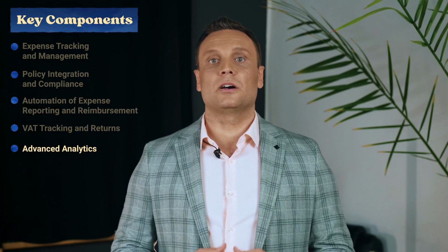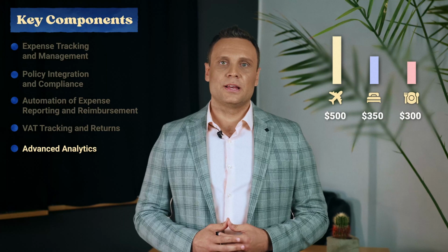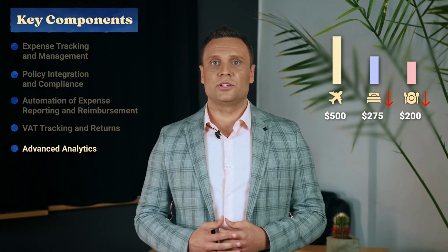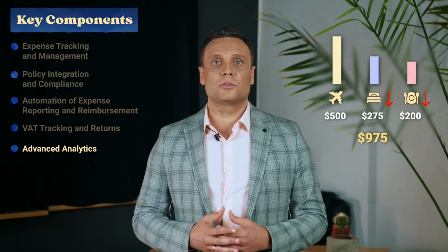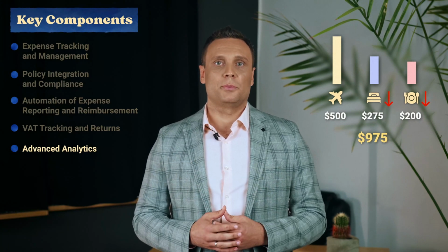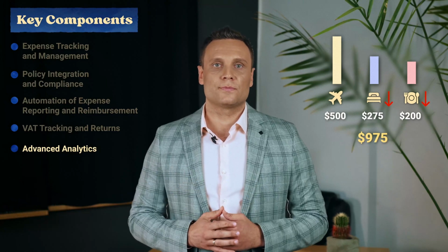Advanced analytics. One of the most powerful features of modern T&E systems is their ability to generate detailed reports. By analyzing travel and expense data, these systems provide actionable insights that help companies optimize their travel policies and spending. For example, finance teams can identify spending patterns, highlight areas where savings can be achieved, and even forecast future travel expenses. These analytics also support compliance monitoring, helping companies ensure that their travel policies are being followed throughout the organization.